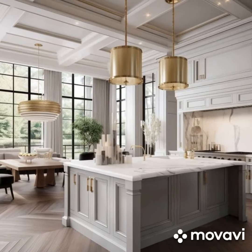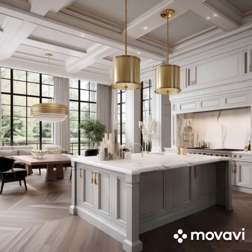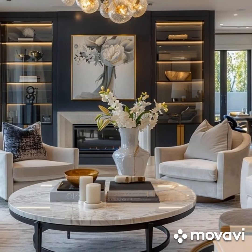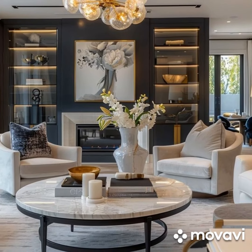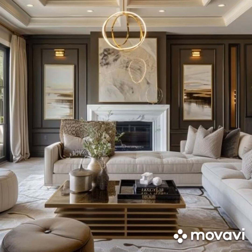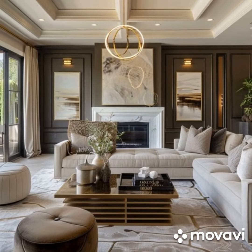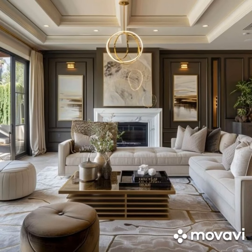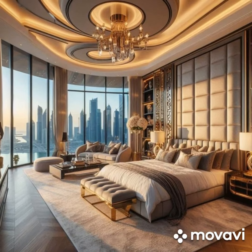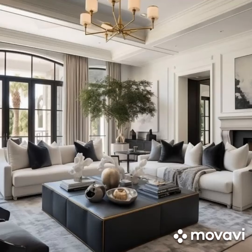Accessorizing with art and decor. Art and decor accessories are the finishing touches that bring luxury home decor to life. Invest in original artworks, sculptures, or bespoke pieces that reflect your personal style. Large-scale artwork or a curated gallery wall can make a bold statement. Additionally, consider incorporating decorative elements like gold-framed mirrors, crystal vases, or designer coffee table books to add layers of luxury.